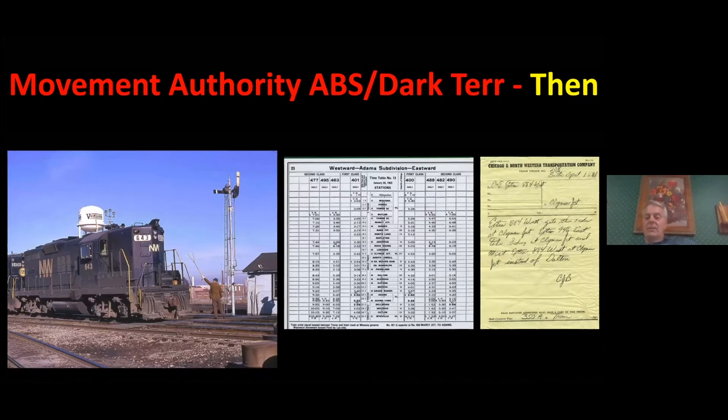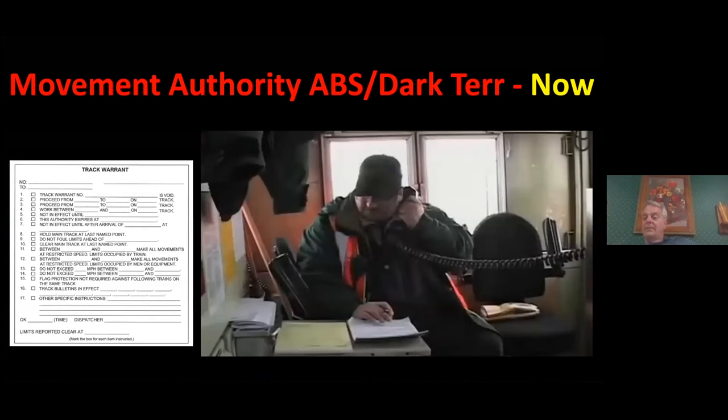Okay. So here comes a game changer. They came up with the track warrant. Now this could be copied by a train crew. You didn't need to have an operator. Didn't need to have a guy in a depot. Didn't need to have a guy in a tower handing something up. Can be done over the radio. And it can be copied from a phone too. But I think this really was the thing that all the class ones adopted, track warrants, not all structured exactly the same, but same thing that they do, proceed from point A to point B.